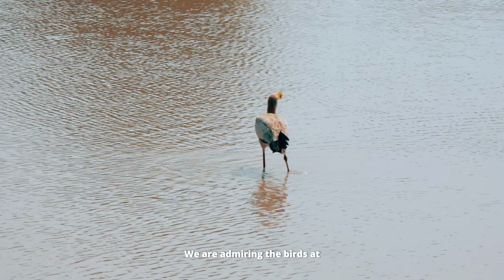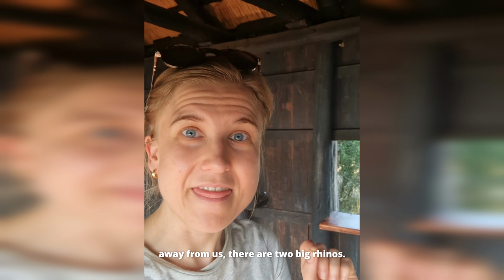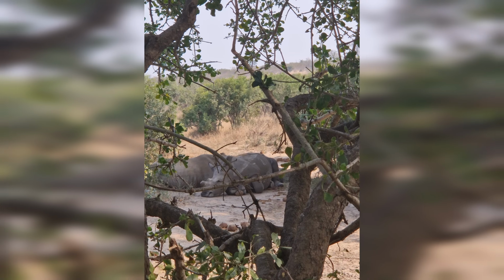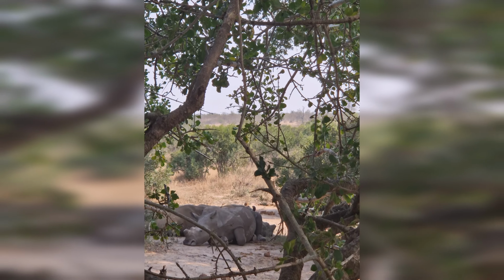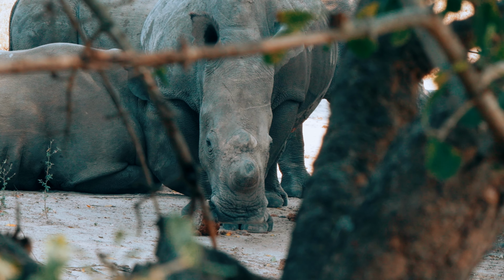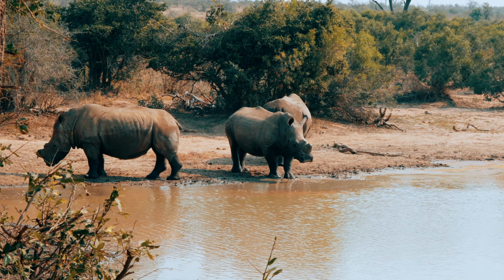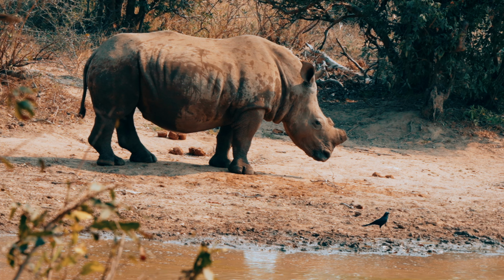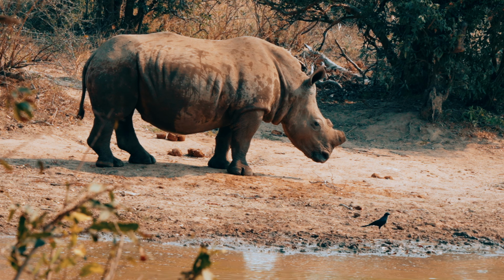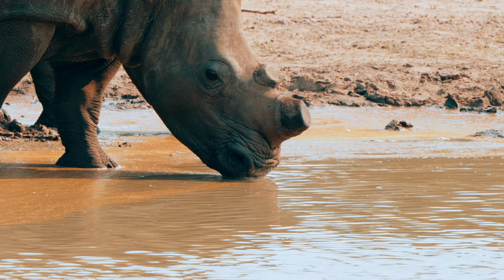We are admiring the birds at Kruger National Park and didn't realize that just 1 meter away from us there are 2 big rhinos. When the rhinos smelt us, they suddenly stood up and were on high alert. It was so interesting to see how they moved into this position, each facing a different direction. As soon as they realized that there was no threat, they got comfortable again.